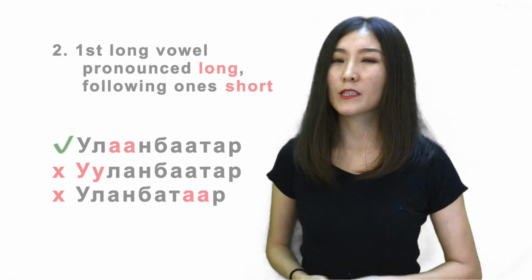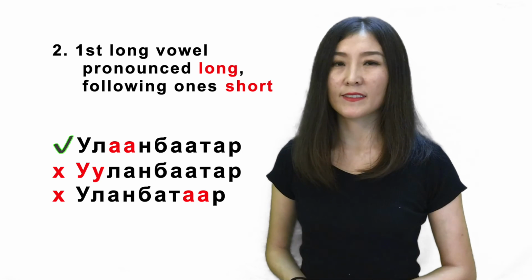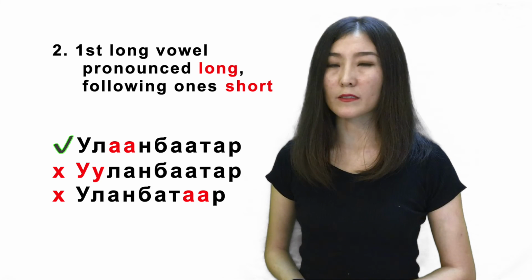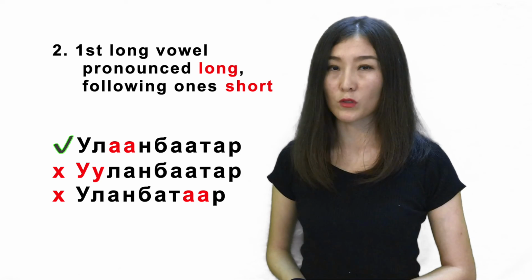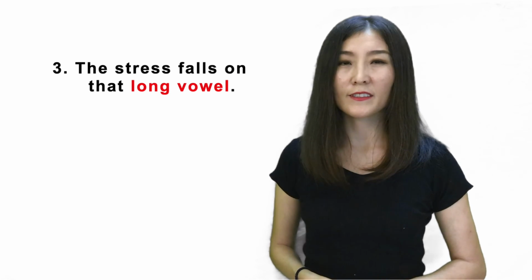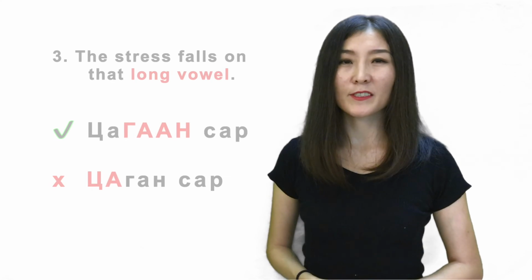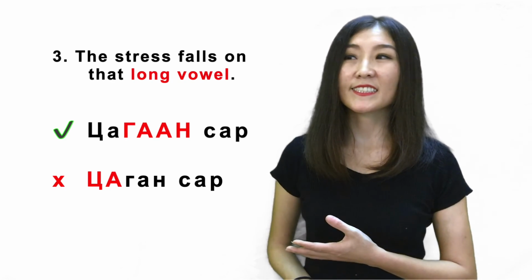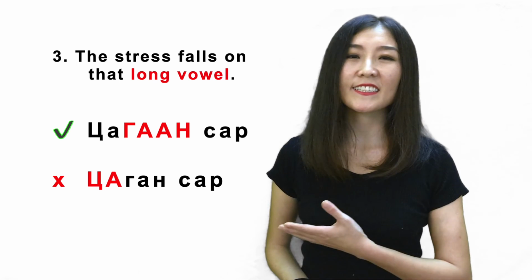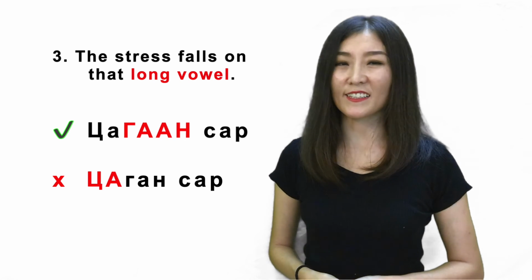For example, Ulaanbaatar, not Ulaanbaatar or Ulaanbaatar. Number 3, finally, if there is a long vowel in a word, the stress falls on that long vowel. For example, цагаансар, not цагаансар. This is the end of the video.